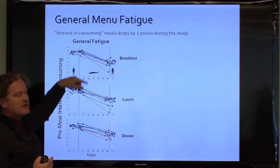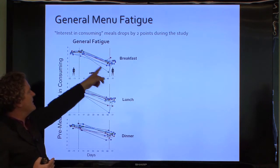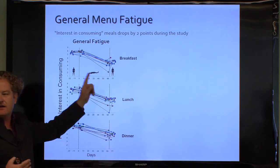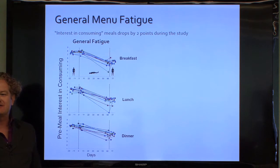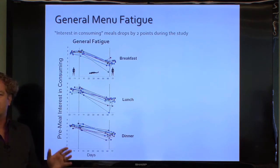Immediately after bed rest, not really much change. By the end of bed rest, this subject is hating all the food. And it's all the food, it's all the meal items. And this is what we're calling general fatigue. It's where the entire meal is not liked at all. It's not any specific meal item.